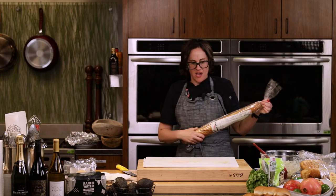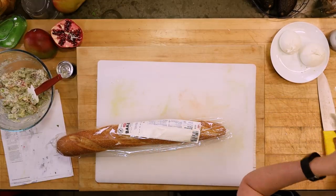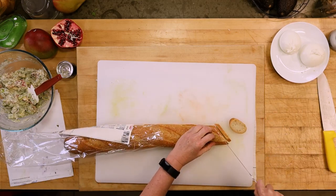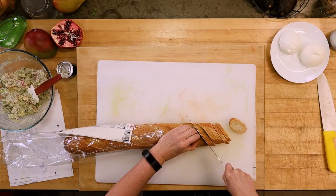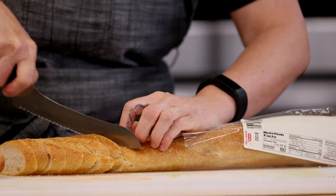I also have some bread that I've already grilled, but I'm just going to show you how I'm going to cut it. And I'm going to do it on the bias. How does that sound? So now why on the bias, Chef? Good question. I like to do it on the bias, A, for presentation, but B, for more surface area to put more good stuff on there, right? That satisfies both my questions.